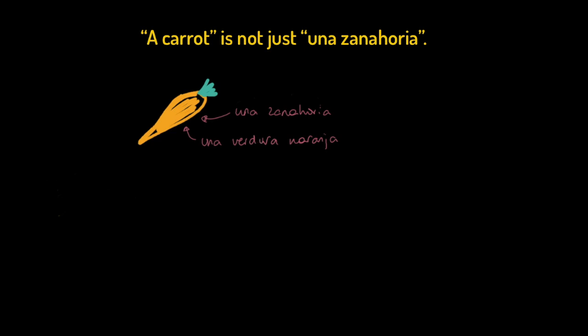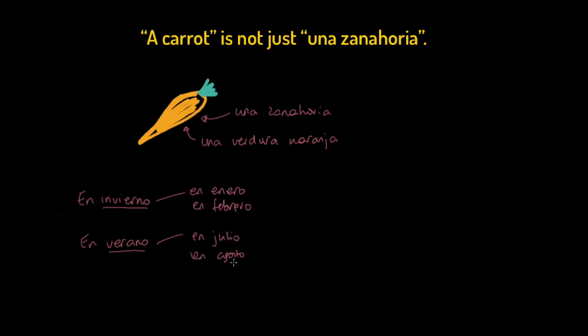Other, more typical things you might encounter, for example, en invierno, okay? So you may be asked when something happens or when someone does an activity, and one of the options says en invierno, but the text doesn't say en invierno. In the text, it says something like en enero or en febrero, and relies on you knowing that January or February are invierno, winter. Another example on the same line would be en verano. An option could be en verano. The correct option could be this, but the text might not say en verano. The text might say en julio or en agosto, in July or in August, relying on the fact that you know that July or August are summer.